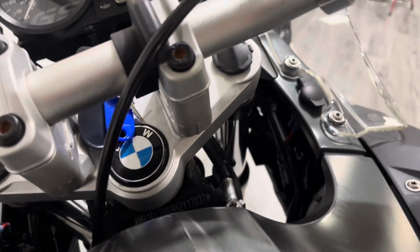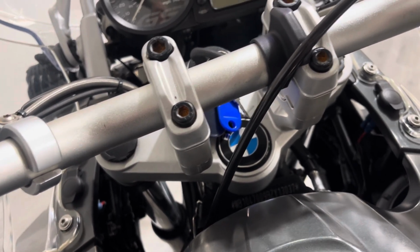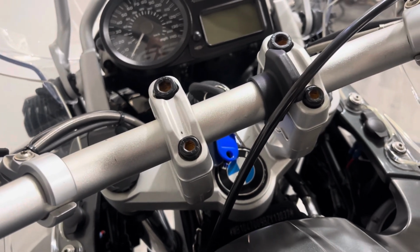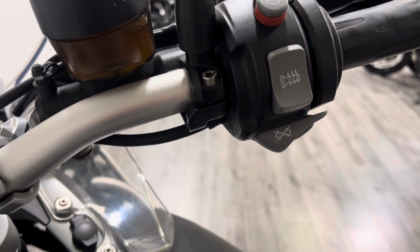Up here we've also got charging sockets, so if you want to run sat nav or something like that off the dash, you absolutely can. There's loads of mounting space here if you wanted to put Quad Lock for your sat nav, that sort of thing, which we retail. And then on the right hand side, obviously you've got your heated grip control, your indicator control for the right hand side, and obviously the start button.